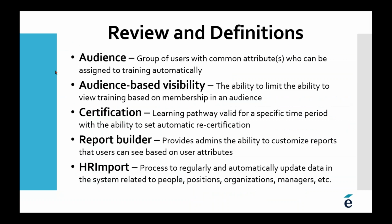Review and definitions. So I just wanted to make sure that everybody was caught up on some basic Totara things. Not everything on this screen is new to Totara 12, but there are some things I'm going to touch upon. So we'll quickly go over some definitions just to make sure everybody's on the same page. An audience, which is one thing we're going to be talking about today, is a group of users with common attributes who can be assigned to training automatically. That leads into audience-based visibility, which harkens back to the catalog that Vanessa was talking about.